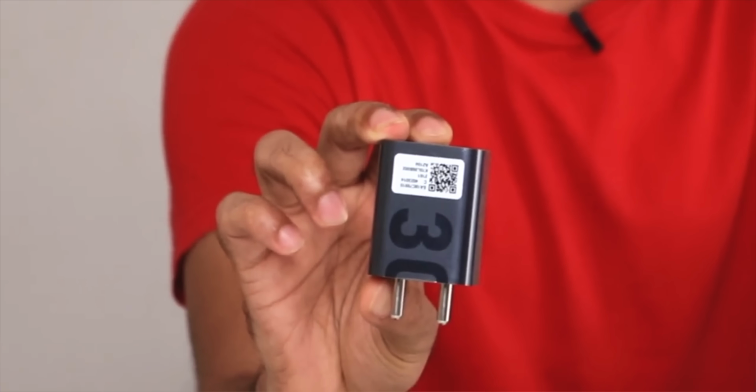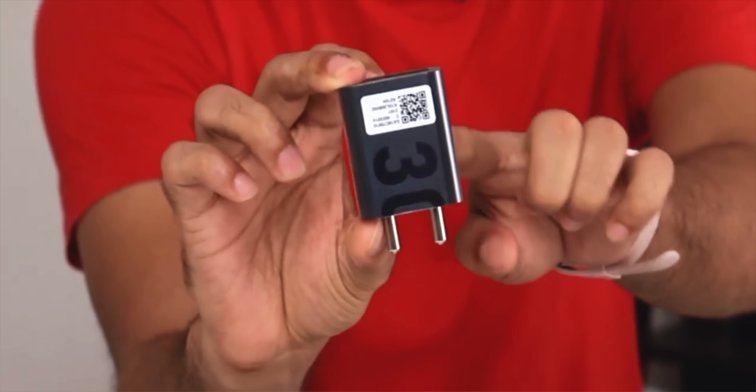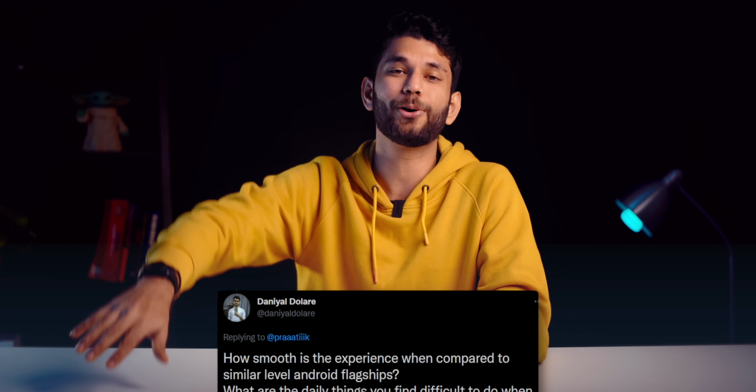I used a Motorola 30 watt PD charger, and for those of us who have so many charging adapters around, it's still hard to find a Type-C 20 watt adapter. Unless you have a MacBook and a charger lying around, or you end up spending $1900 on Apple's shiny new 20 watt adapter, it's all good for you.